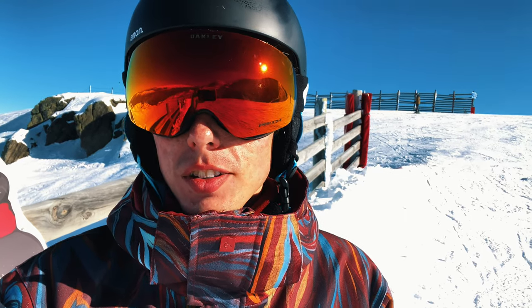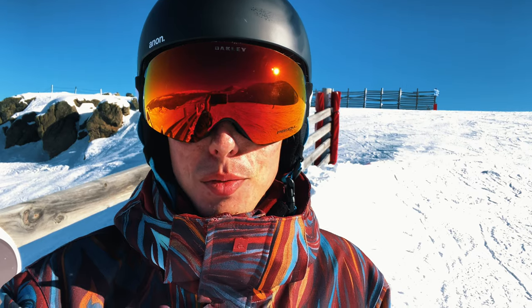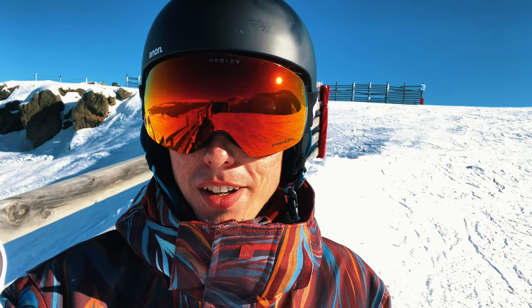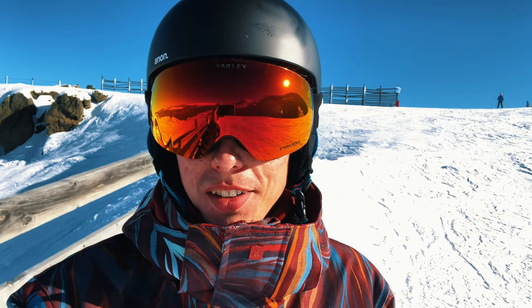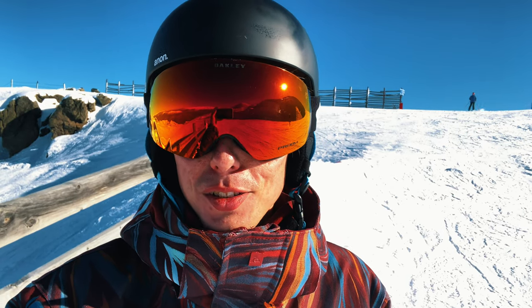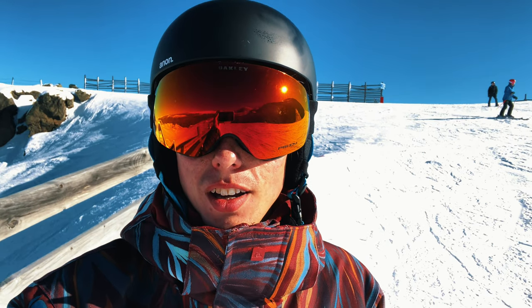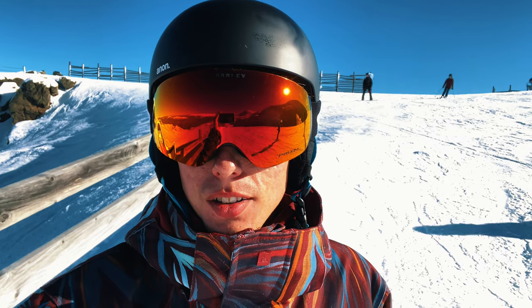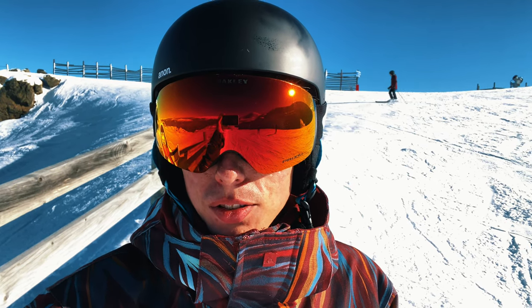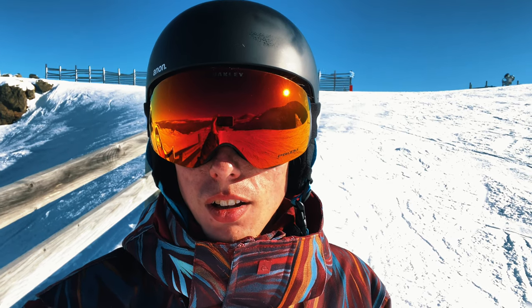So when in Queenstown there are so many choices on where you can go skiing or snowboarding, and we decided to pick Cardrona because in our opinion it's one of the best ski resorts here in New Zealand, and especially here in Queenstown. It's a nice and short drive from Queenstown, then you can either drive by yourself to the very top of the mountain, or you can catch a shuttle.